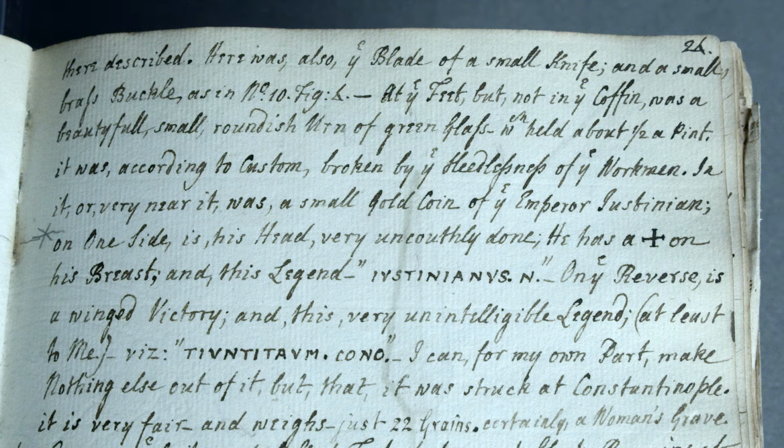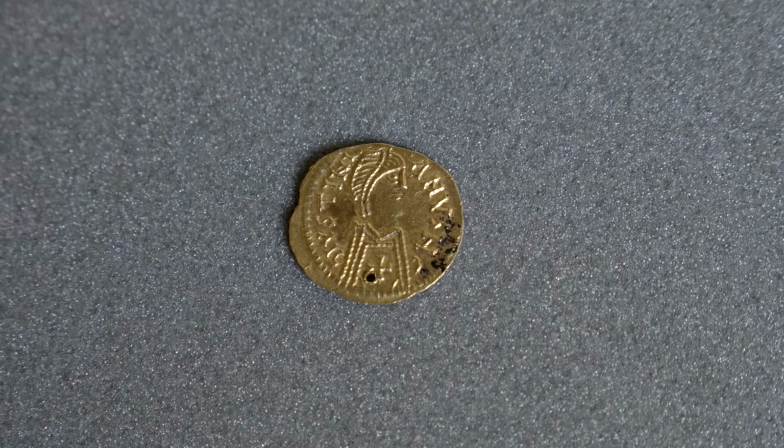Certainly a woman's grave. His interpretation of what he was finding was hindered by the lack of knowledge at the time. In many ways, he was a pioneer. He was the first person to excavate in England a very large number of Anglo-Saxon graves. So there just wasn't the background of knowledge and research behind him to make sense of it.